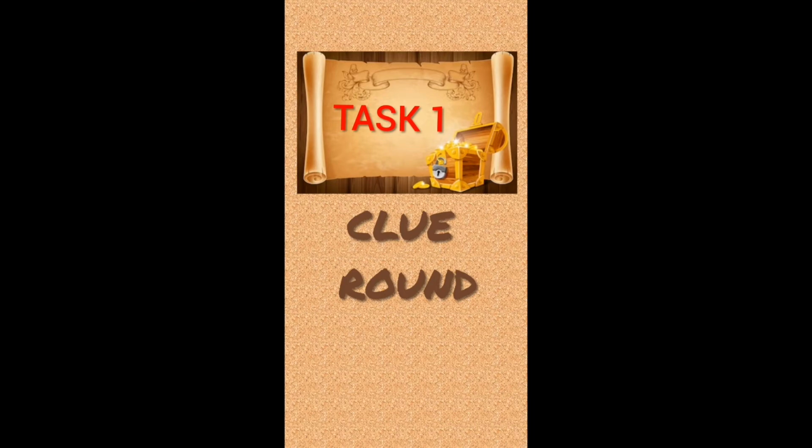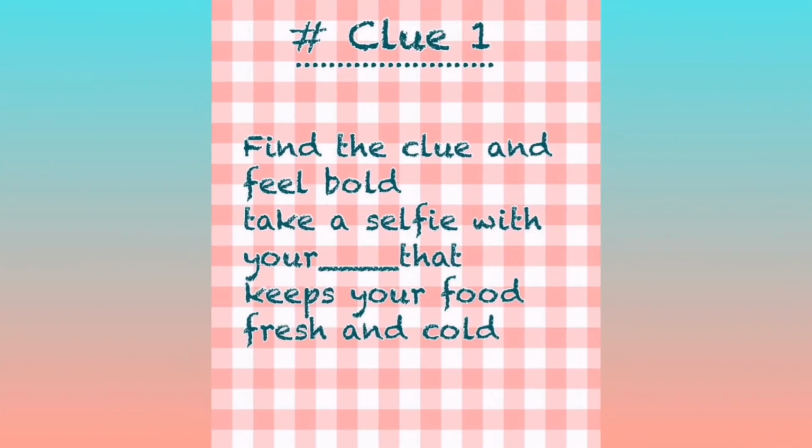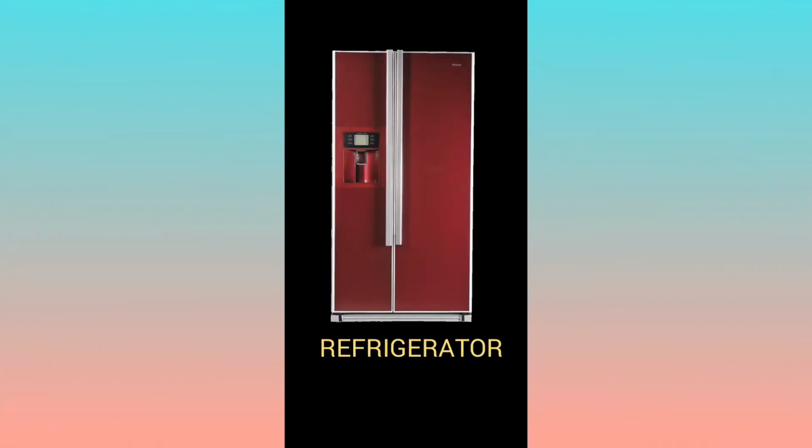It's the clue round. So our first clue is: feel bold, take a selfie with your dash that keeps your food fresh and cold. So your time starts now. Your answer is refrigerator. Come on, parents, rush and take a selfie.